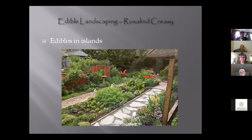And so here we have an island. This could be akin to a raised bed, though it's only a couple inches tall.